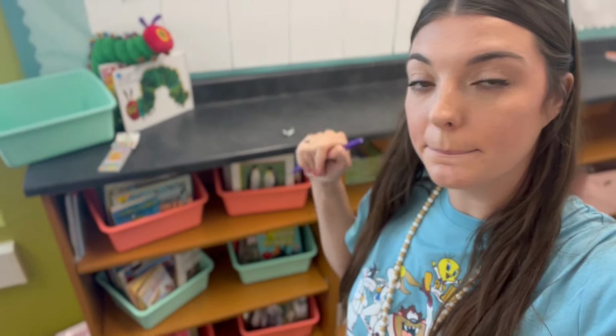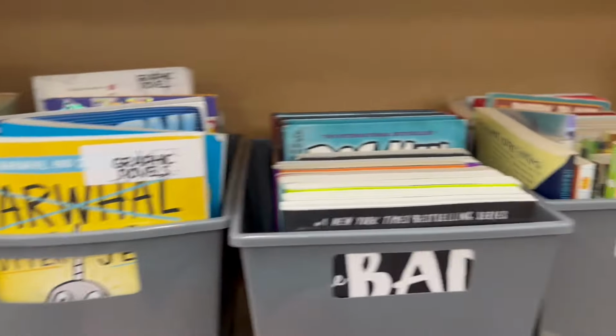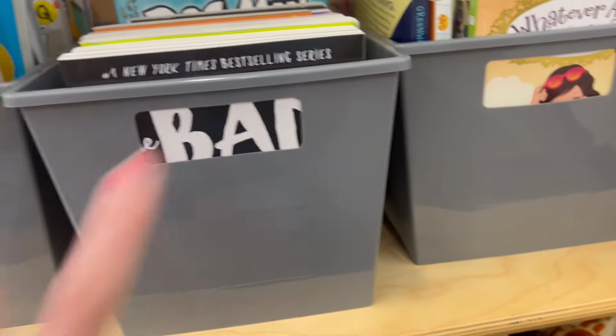I have not made my library bin labels yet, so I'm going to just write down what each bin has, the numbers and the genres, so that way I can go home and make the labels, print them, cut them. That way next time I come I can just tape them right on. So I have my list, so I'm just gonna make labels at home so they'll be all labeled and ready to go.